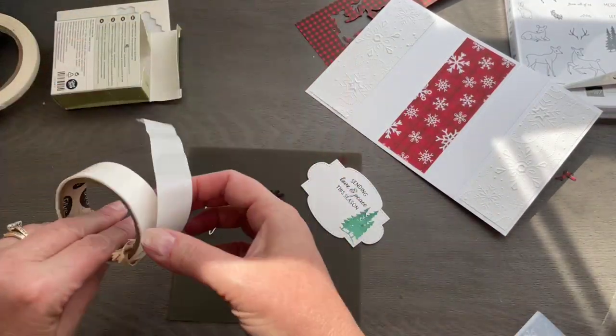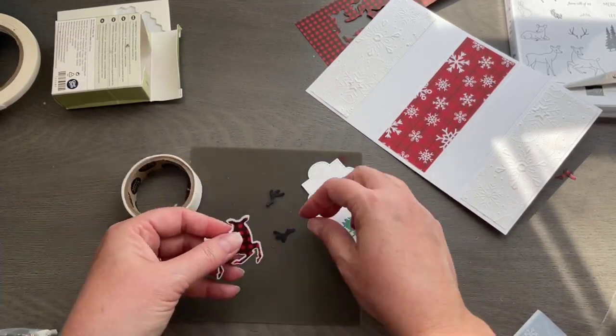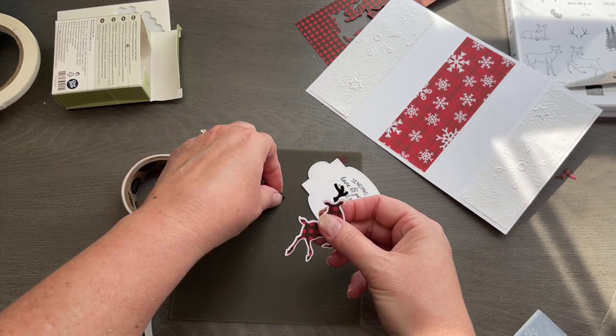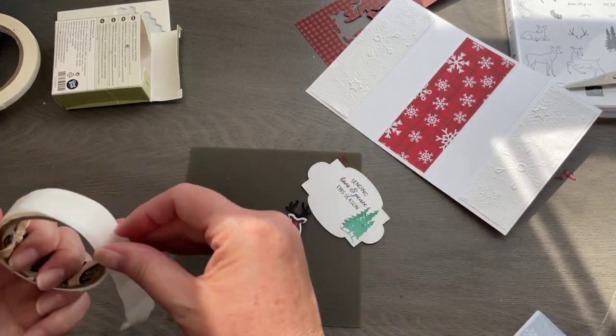All right, so let's just take some glue dots. What I did was put a glue dot right on the middle of the back of her head. And now we have Bambi. Just stuck. There we go. Ta-da, easy as that.